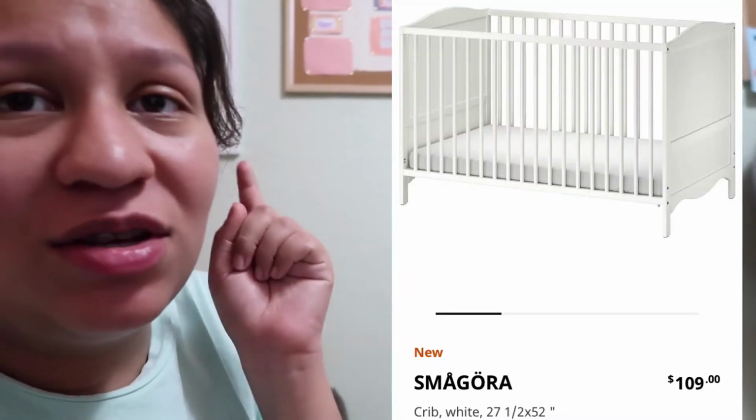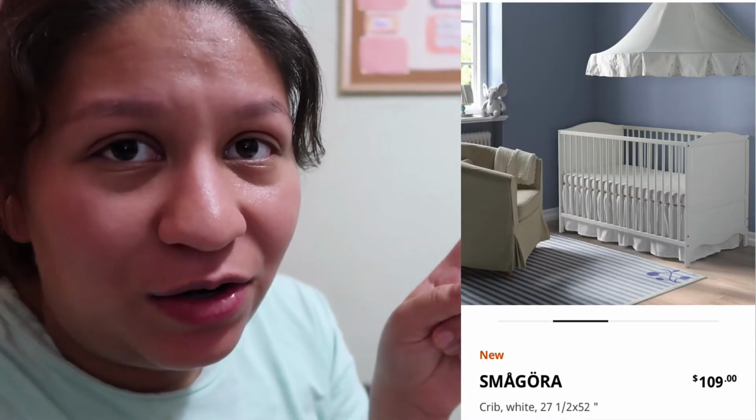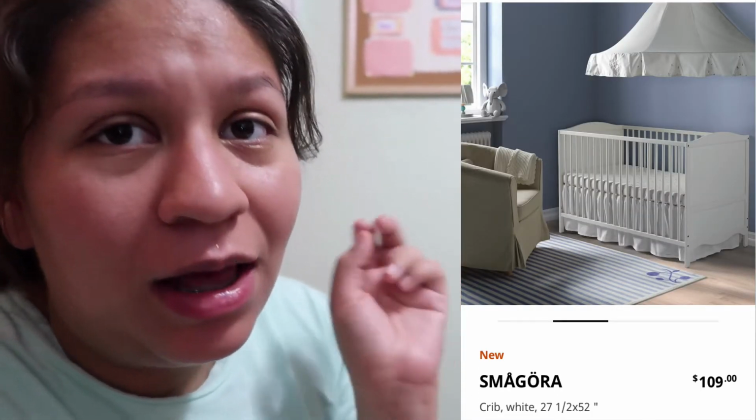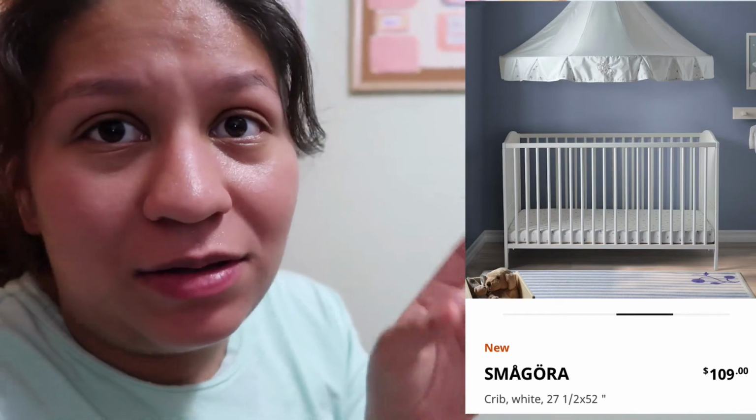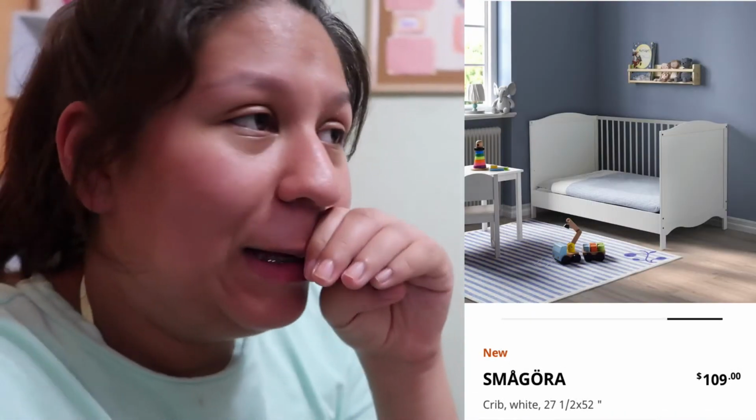So yeah, Ikea is the go-to. And like I said, it's very convenient because you go ahead and adjust it to the age. So again, I'll show you guys pictures, but that's gonna be the crib for when the baby is a baby, and then the crib when the baby is starting to stand up and be a little baddie, and then we have the crib when the baby is going to be a kid. So that's what I really liked about the Ikea cribs.